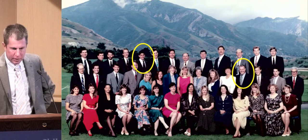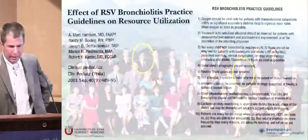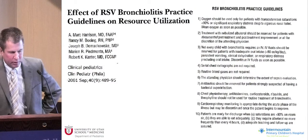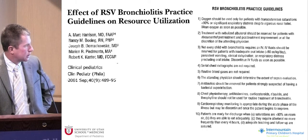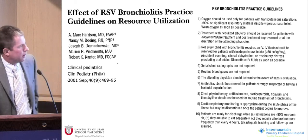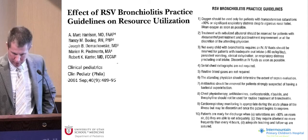Mark also had an early interest in bronchiolitis. And this is a paper that he was the primary author on. It was published in Clinical Pediatrics in 2001. You might want to make note that this is the guidelines that they came up with, and there are 10, which will be somewhat of a theme for this later.